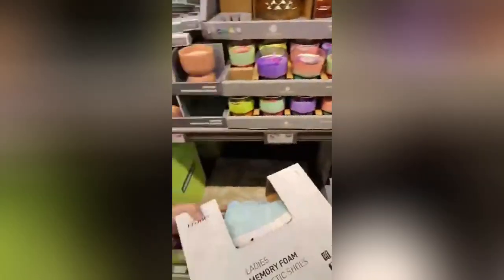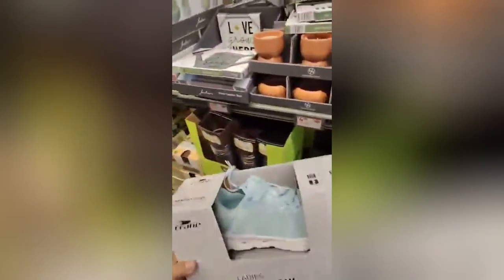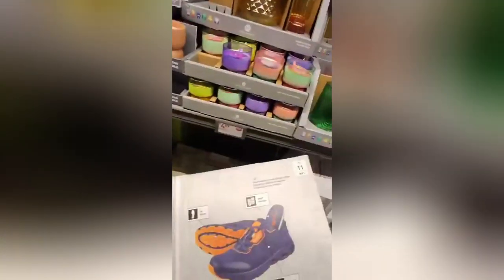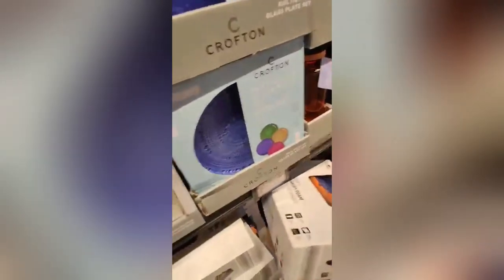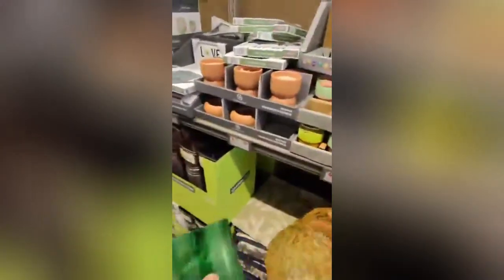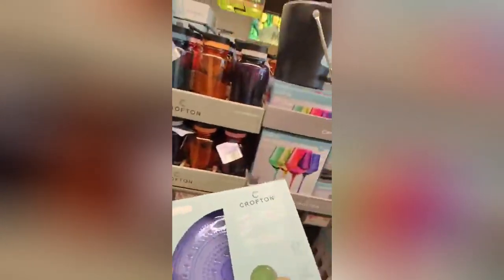In the Huntington Home, 24 by 36, so 2 by 3 outdoor accent rug. Ladies memory foam athletic shoes, $14.99. Something for the men. Oh. Size 11. Not too subtle though. Hand-blown glass vases, $5.99. And for $12.99, you get these Crofton multicolor glass plate set of 4. They feel heavy.